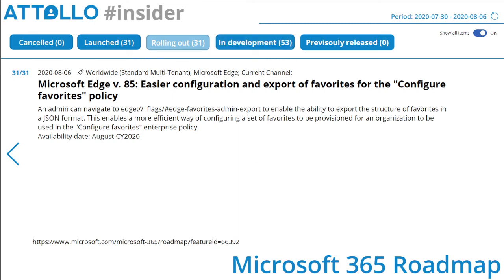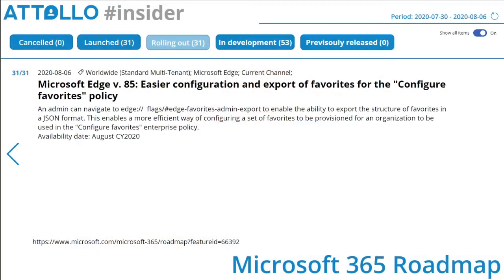Right, so that's everything from the launched and rolling out phase. So what we'll do now is we're going to look at the in-development stuff. So the items now are a longer term view of what's going to come along to the platform in the future. So these may not show up for weeks, months, or at all. They could still get pulled out of this category. So we need to take this with a little bit more of a grain of salt, but it gives an early warning of the type of things that's going to happen to the platform. So again, you're better prepared to advise your users when the time comes for them to roll out.